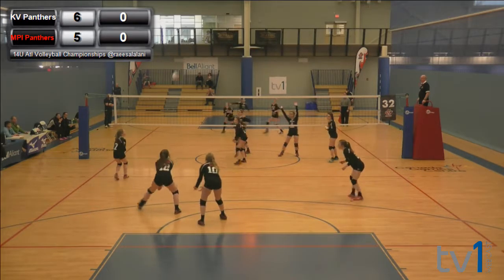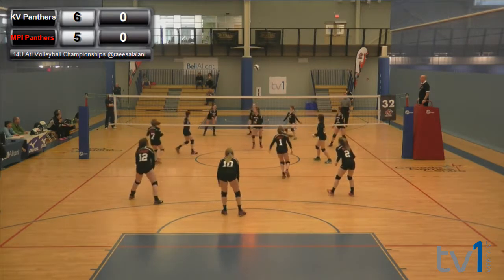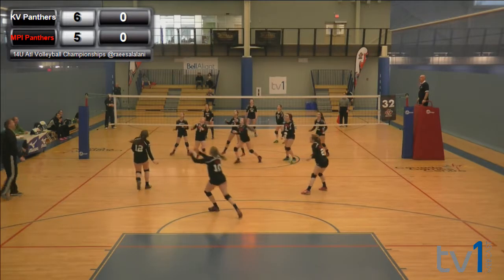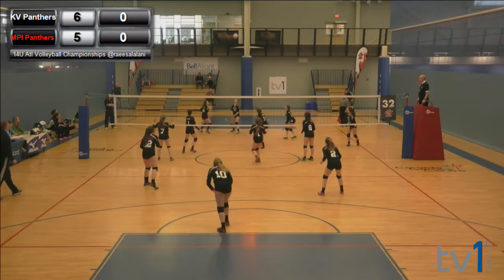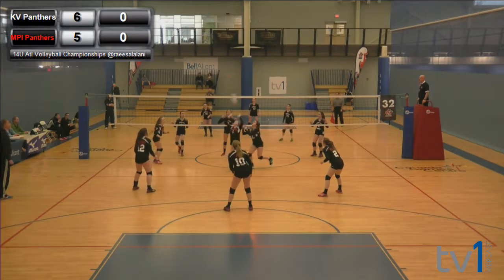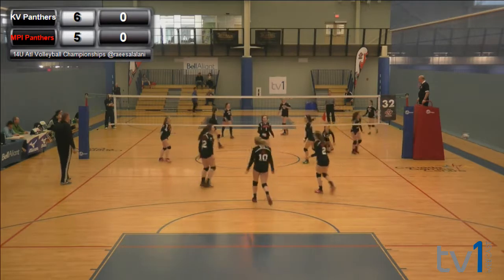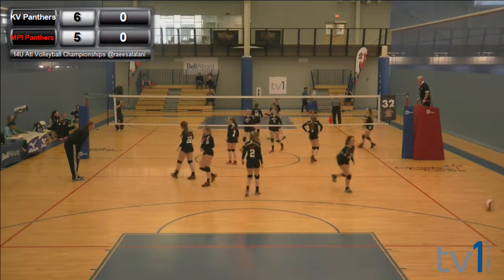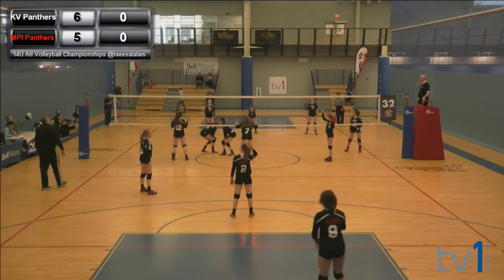Mercereau with the serve. Passed up by Gibbons. Morin with the second. Free ball from Miller. Passed up by Jones. McLeod in the middle to Tedford. Tedford with a swing. Gibbons with the dig. Pike. Miller. Scott. Mercereau. Gibbons. That ball out left. Morin with the swing. And that ball is taken by the Panthers defender. Point going to MPI. All tied up at six here.